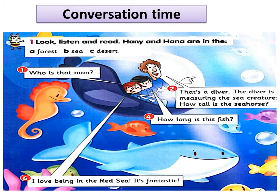Our conversation here is like, what can you say? As we can see, it's in the sea. Here Hannah, Hani and their father are in the sea. They can see many kinds of sea animals.